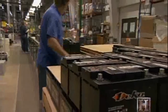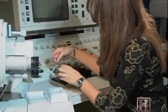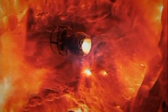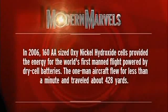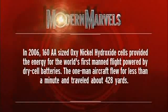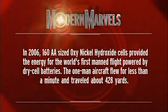As lead-acid battery manufacturers keep cranking out big boxes for our cars, researchers in other fields are creating batteries so small they're invisible to the naked eye. The incredible shrinking battery could one day power a submarine through your bloodstream. In 2006, 160 AA-sized oxynickel hydroxide cells provided the energy for the world's first manned flight powered by dry cell batteries. The one-man aircraft flew for less than a minute and traveled about 428 yards.